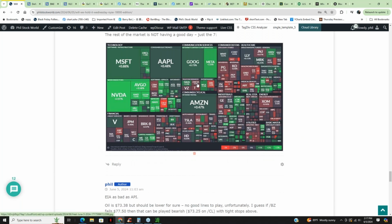Here. So this was earlier. Things that these guys are starting to catch up. But look at the domination of these. This is a Magnificent Seven area, basically. And look how red everything else was early this morning.